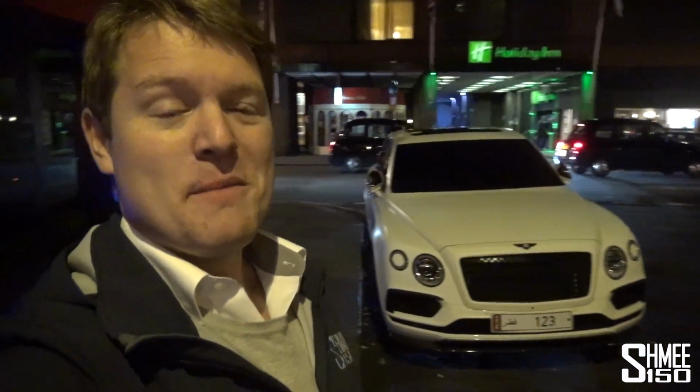A bit of spontaneous car spotting, as always. Also, sorry, I should say, the BMW i8 over the other side. There are plenty of nice cars around here, but I'm going to wrap this one up.